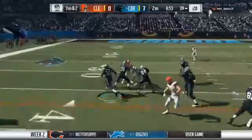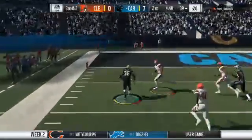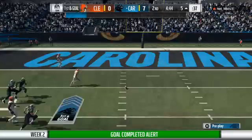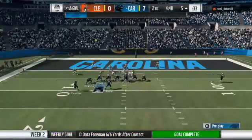A carry for Foreman. Oh, he's got some breathing room. And he gets it all the way down inside the 10 to the 5-yard line. They're able to convert on third down, and that sets up a 1st and goal.